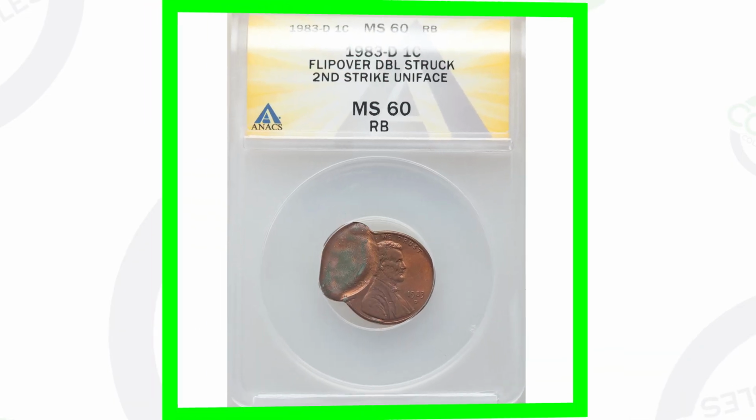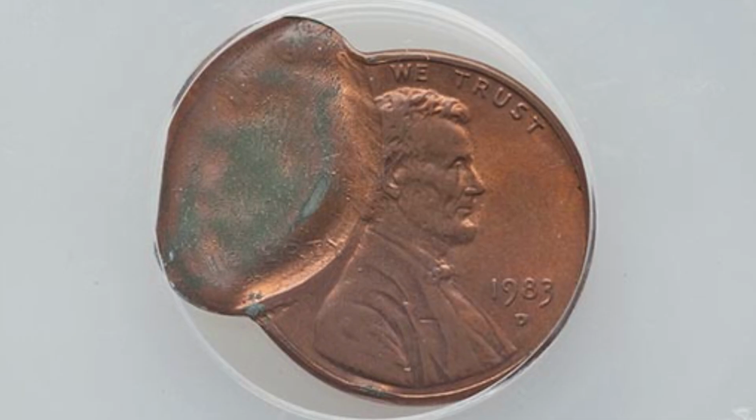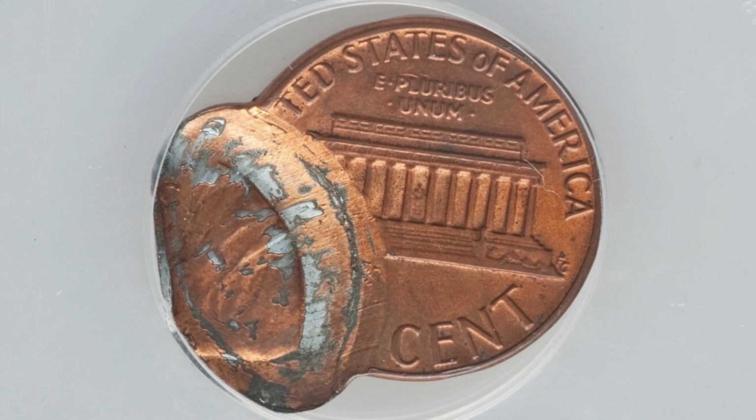Now this coin here sold for over $220. The coin has been double struck, which we can clearly see here in the images displayed. Graded at a Mint State 60 by Annex, and like I say, over $220 for that penny.